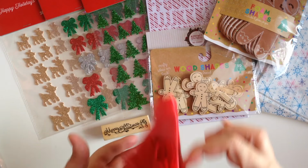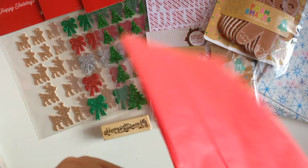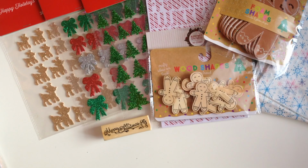Oh, and then the stickers, she had it wrapped up super cute in this red wrapping paper. I love this flower. I'm so gonna reuse that. So cute. I might actually put that on my December daily. Okay.